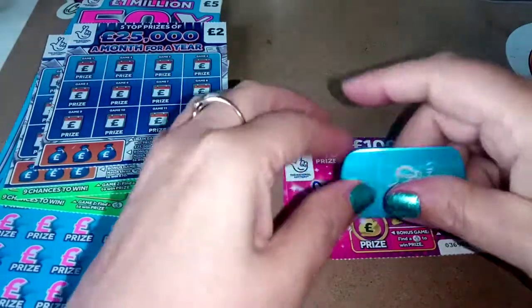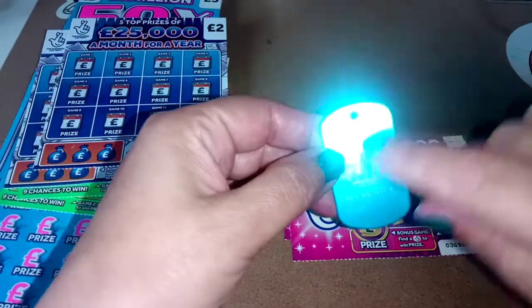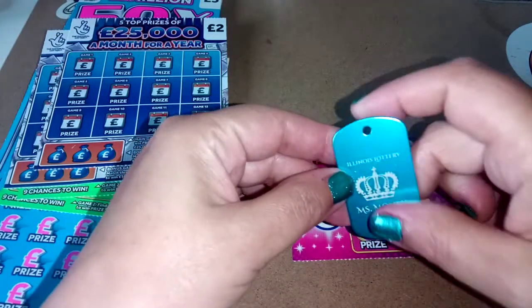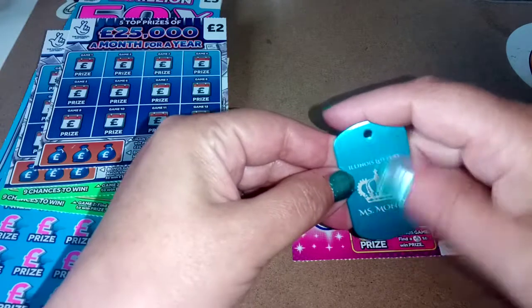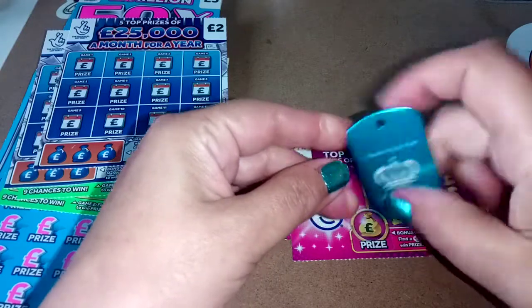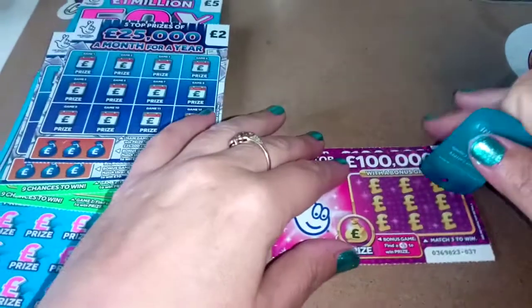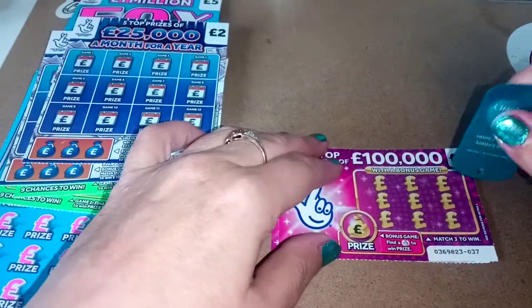Right, and I'm using... In fact, that matches my nails. Miss Money's dog tag. Dog collar, I was going to say. Dog tag, it's absolutely beautiful. I love that. Right, so enough talking and let's get going.